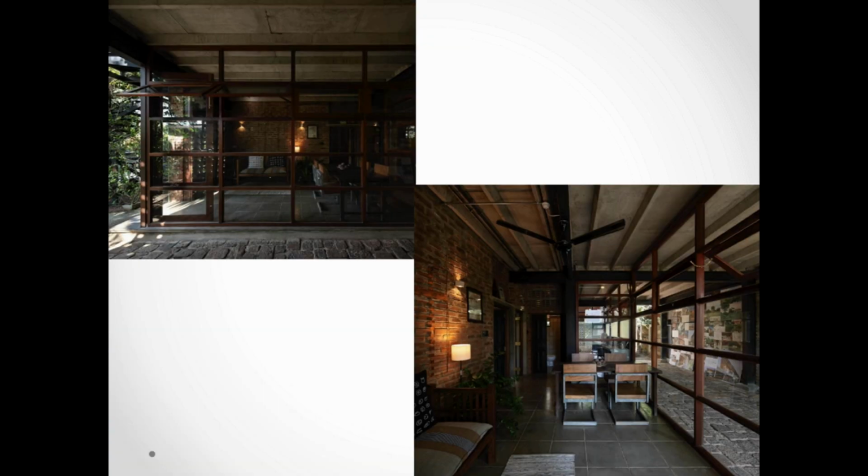You can see the NERD slab, which is like a timber deck in concrete, where you have precast concrete beams at 2 feet intervals, and permanent ferrocement shuttering is laid on top of it, and a 3-inch thick slab is laid.